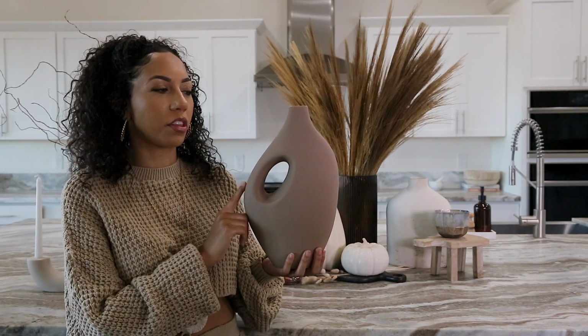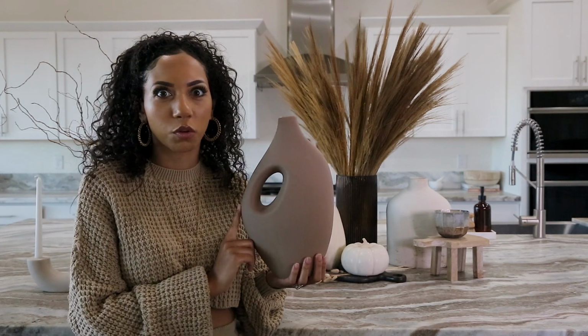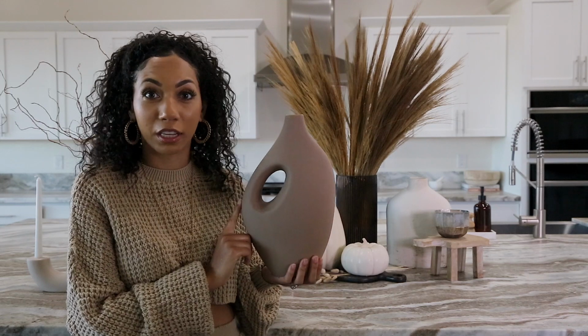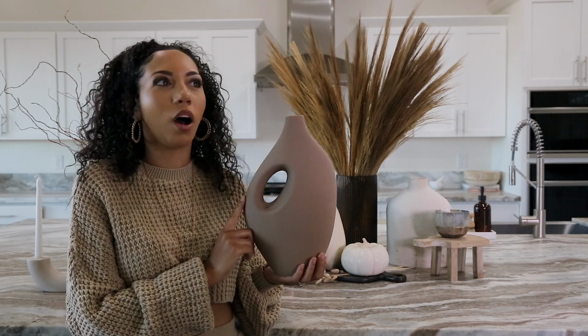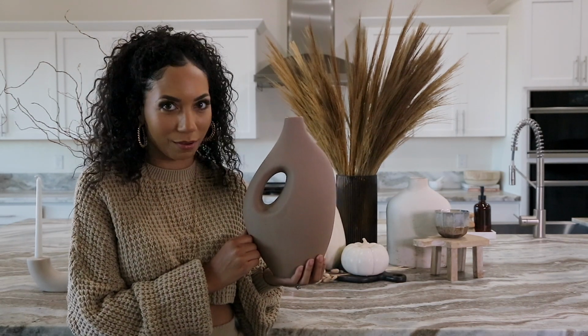I don't know where I'm going to put this yet, but I knew that I had to have it. They also have a smaller version, which I wanted, and it was sold out, or maybe it hadn't come out at that time, but I'm definitely going to be stocking that as well. If you haven't checked out their collection, definitely get on the app, save the items that you want, and then make sure you're signed up for the emails so that when they come back in stock, you can get one as well.